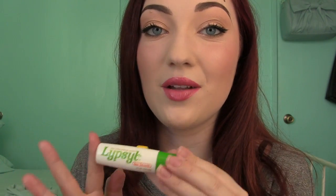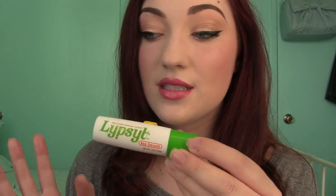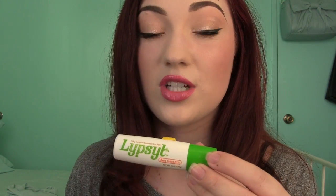I'm pretty sure you guys all know how I feel about this, but in case you're new here, this is my Holy Grail lip balm. I love this so much. It really heals chapped lips. This lip balm is seriously the best stuff ever. It moisturizes my lips. It doesn't just put a layer of moisture. This actually makes your lips feel soft all day long. This stuff is awesome.